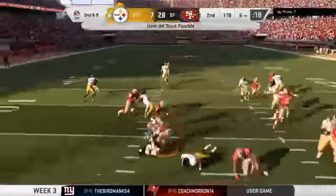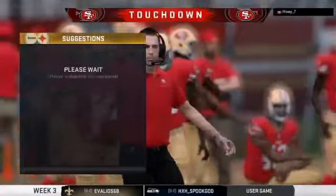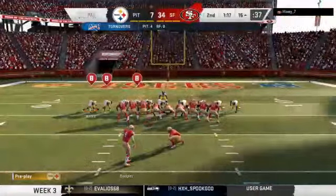Now on 2nd down, this is Gurley. And Gurley here fumbled it. Gurley fumbles the football. It's loose. And he'll take this into the end zone for a San Francisco touchdown.